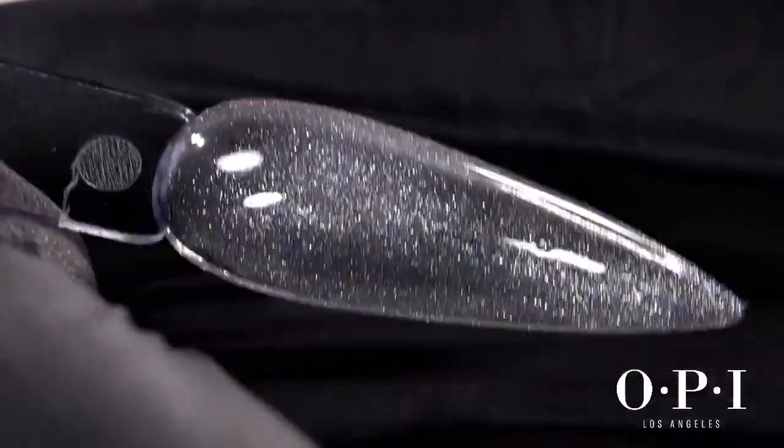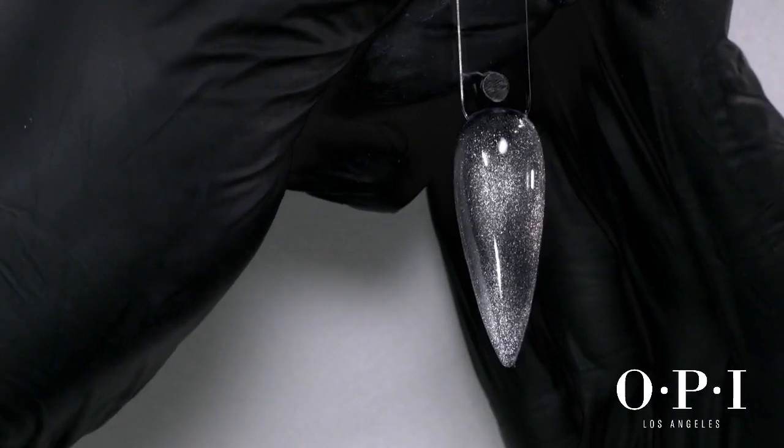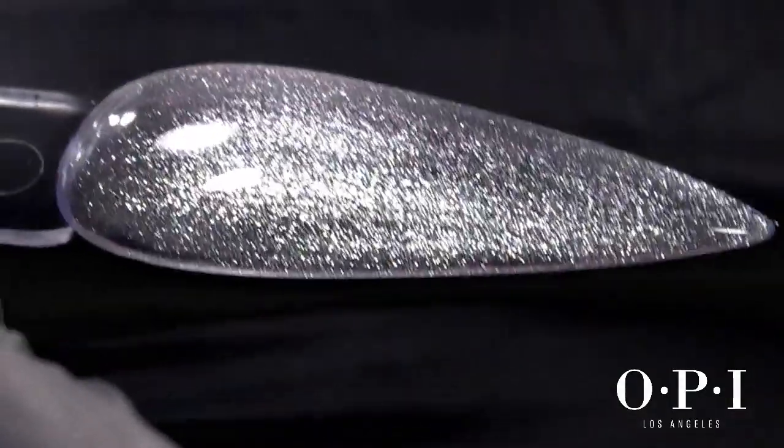All right, and I've activated the micas by pushing on each corner of the nail. And once I'm happy with that, I'm going to go ahead and cure that for 30 seconds.